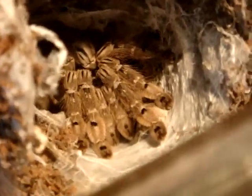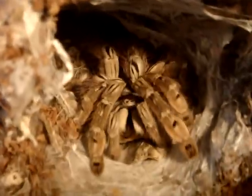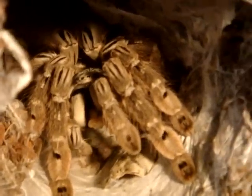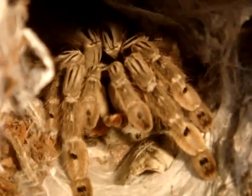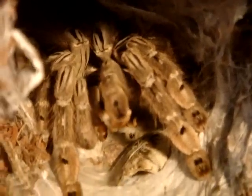Truly amazing. Here's my Heteroscodra maculata, the Togo starburst baboon. I'm not sure if this one's going to eat or not, but oh, there we go. She's the tarantula in my most popular video of all time on YouTube, pulling out the H. maculata sac. That's this very same female, almost five years ago, and she scored me almost 3.3 million hits.